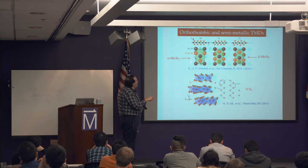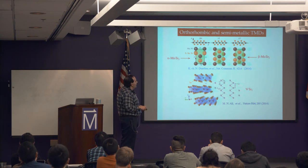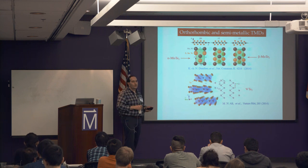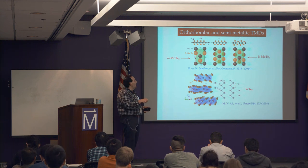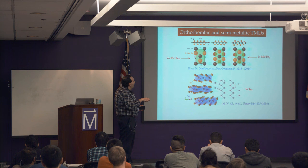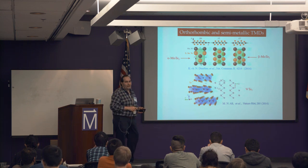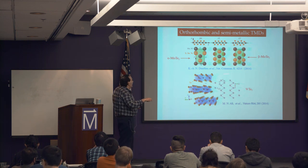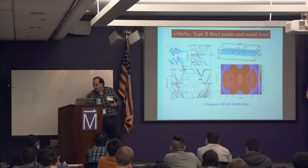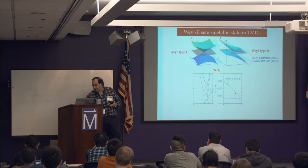It's basically the same structure you have here. Rotate the bottom plane by 180 degrees, and then you buckle it. That creates this 1T prime phase. When you go to lower temperatures, it goes to the Td phase that Bernevig's group called the gamma phase. I'm having a hard time from the chemists, because the beta phase is the higher temperature phase and the alpha phase is the room temperature phase, so the gamma phase should be an even higher temperature phase, which does not exist. The gamma phase is to indicate that we have the same structure as tungsten ditelluride, which is orthorhombic. And tungsten ditelluride, I'll come back in a minute, what is it?